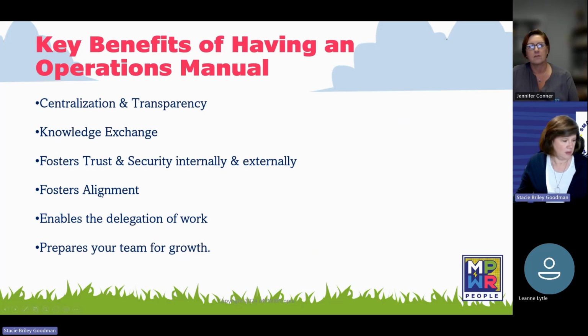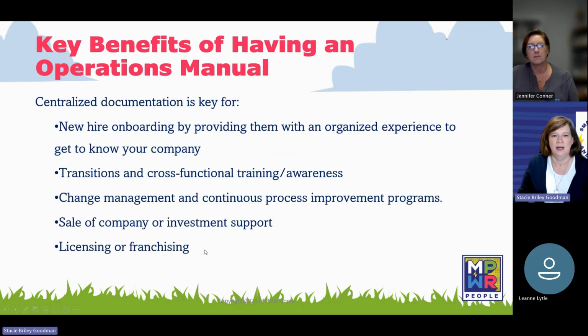Moving on. So we talked about the centralized manual and why it's beneficial. I'm working with a client now. We're utilizing this to help onboard her new staff, and it's going well. One of her colleagues gave us a copy of their operations manual, which was more of a training manual. By walking her through the first section of the manual, which is the purpose and the company overview, it helped parlay the information about her company to potential new hires to see if this was a good fit for them. It also helped her start articulating the mission and the vision and why she's different from other people in her industry.